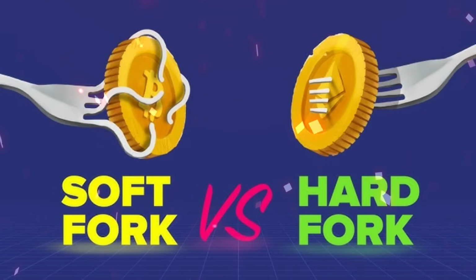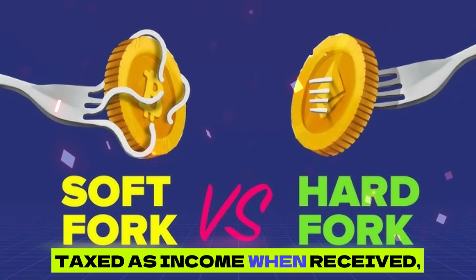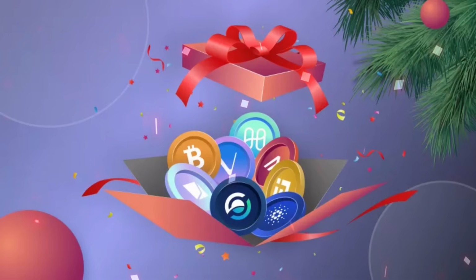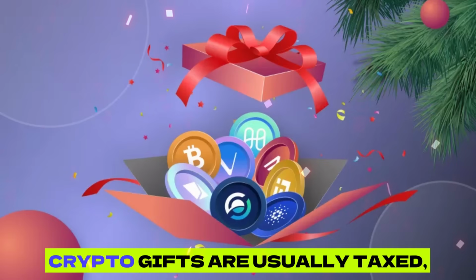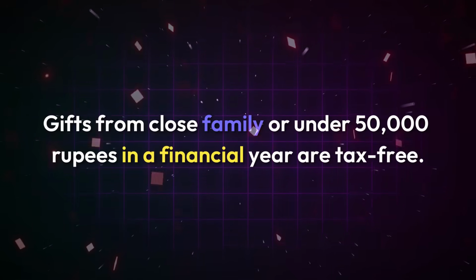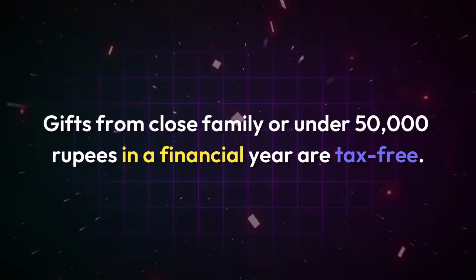Hard forks: new coins from a hard fork are taxed as income when received, but selling them later incurs a 30% tax on profits. Gifts: crypto gifts are usually taxed, but there are exceptions. Gifts from close family or under 50,000 rupees in a financial year are tax-free.